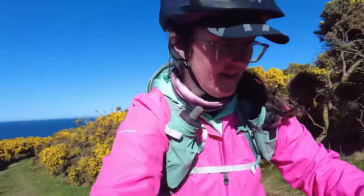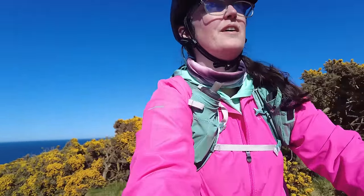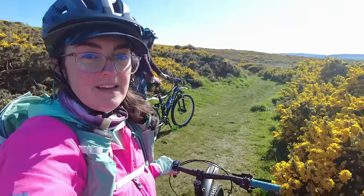Oh, this is a steep bit, yeah, but I saw you, good job. Whew, but wow, it's just so vibrant. Yeah, your favorite color as well, yellow. Imagine painting this. It's kind of like an orangey yellow. Oh, wow.